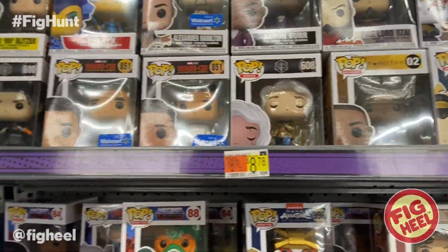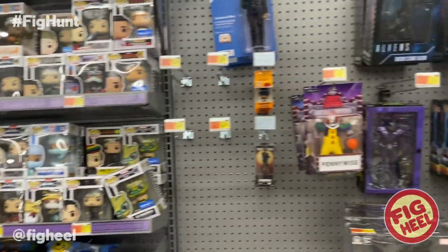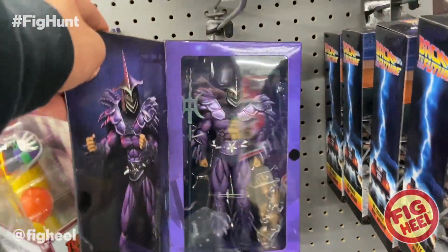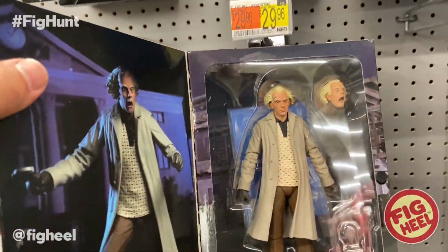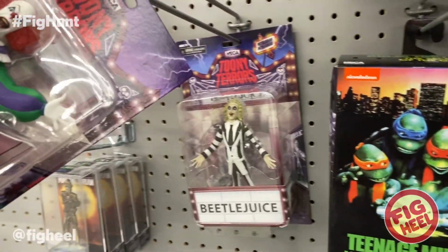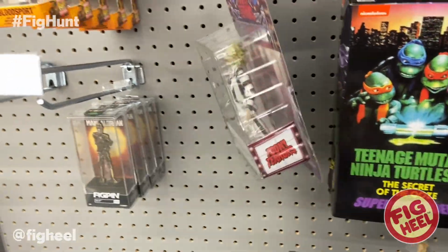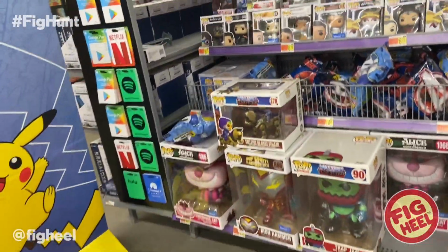Over at the Pops, it's kind of funny. My local Walmart hasn't really gotten too many new Pops in, and they used to constantly stock them and constantly sell out, but they haven't really gotten too much. Here's the new Super Shredder. It's pretty much the same figure, just a different shade of purple on the spikes. And a much better packaging. Doc Brown, Toonie Terrors. They got Pennywise and Beetlejuice. But yeah, nothing that we were gonna pick up. But you can tell that they've been stocking a little bit, but still not enough. Come on, Walmart, get it together.